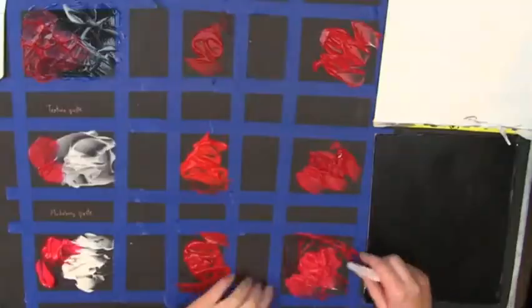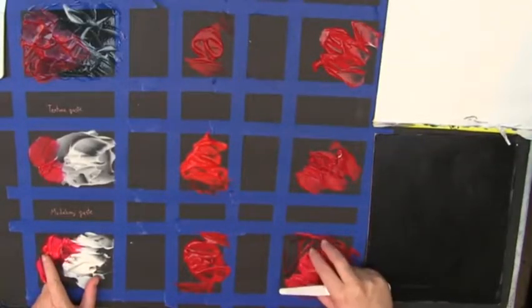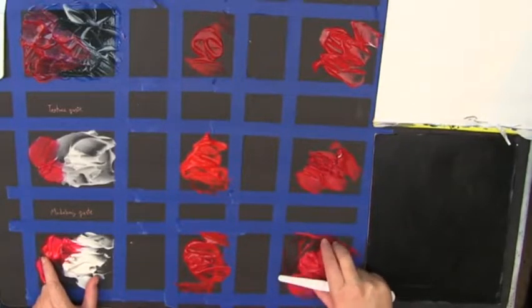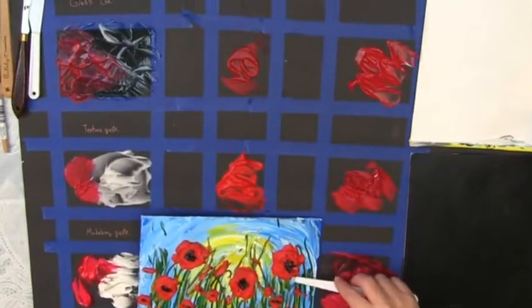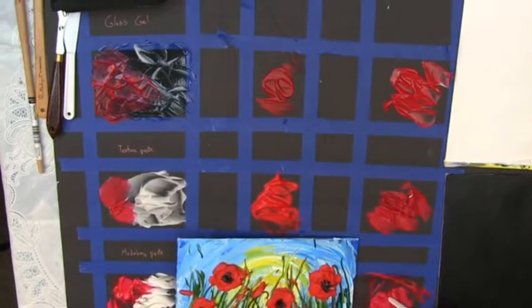But you can see it's mixed in over here. I mixed the pigment over here into it. It's still drying. This is going to take forever to dry. And so now I'm back to the poppies. The poppies were done with this. This is just a primary red, and these are cad red. That's why there's a difference in color pigment.